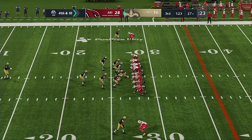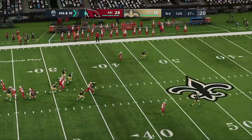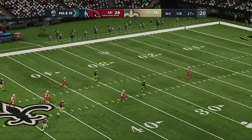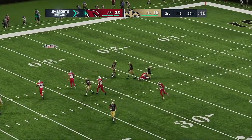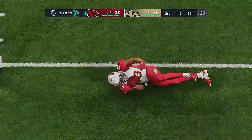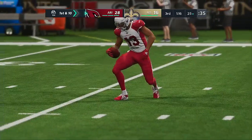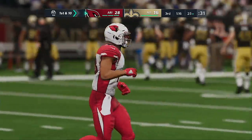Here's Thomas Morstead now, as he's on to punt for New Orleans. Call it 46 yards on the punt, just a single yard on the return as he was covered quickly. And the Cards will take over, first and 10. The Cardinals offense ready to set up shop.